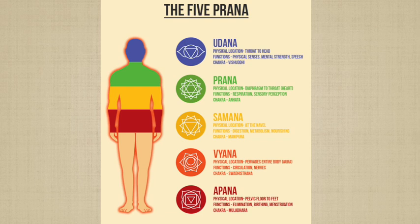So how many vayus are over? Four: samana, vyana, prana, apana. Now there is one more vayu which is used normally in emergency conditions, whenever the body is in danger. This vayu is called udana vayu, and its function is a reversing system. The whole process is reversed. For example, vomiting. Whenever the body has taken something dangerous, it has to be thrown out. One way it throws it out is through vomiting. This vomiting is the function of udana vayu.